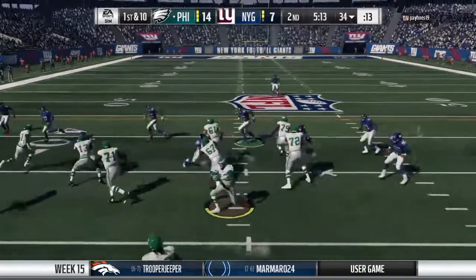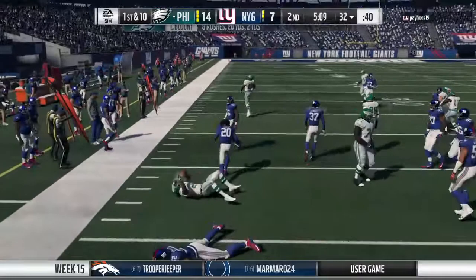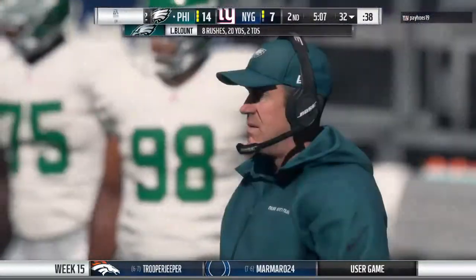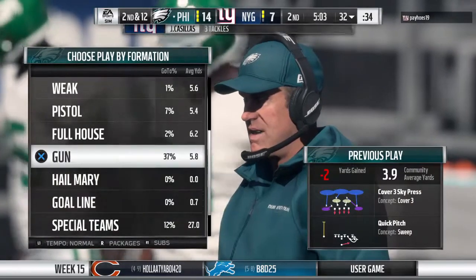And the D-line pinching together must be expecting the run. He'll run it here with Blunt. And he'll lose yardage. Brought down at the 32. It's a loss of 2 there, bringing up 2nd down.